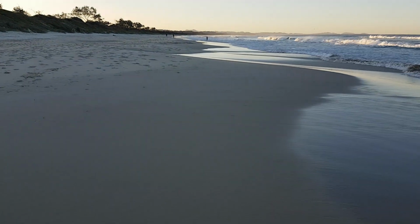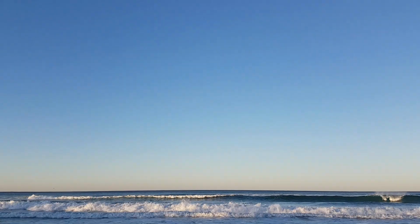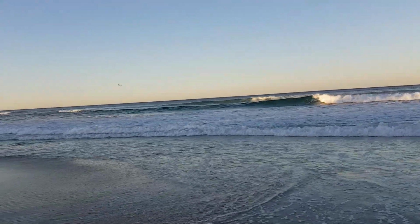So point I'm trying to make here, hard, firm sand. The tide is still coming in. Now if the moon is over there, pulling the tide, it should be almost at its lowest. Instead, it has been increasing.